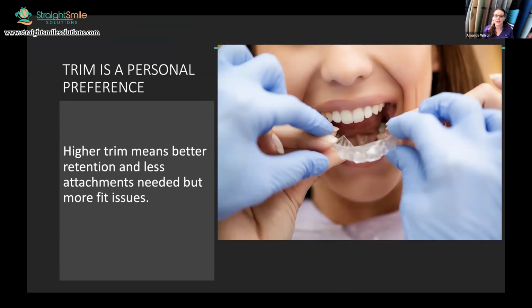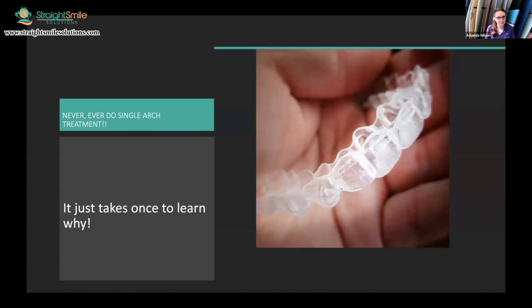Trim line is a big thing. It's a personal preference. Obviously, the higher your trim line, the fewer attachments that you need, but it's also less comfortable for the patient and not as healthy for their teeth and gums. So, personal decision. A lot of doctors will use multiple companies, some with a higher trim line for the patient who's absolutely refusing anterior attachments. Sometimes you can do that, sometimes you can't. Depends on how complicated the case is, and on whether you have extrusions and rotations of more than 20, 30 degrees. But sometimes you can. So definitely educate yourself on the why behind trim line.